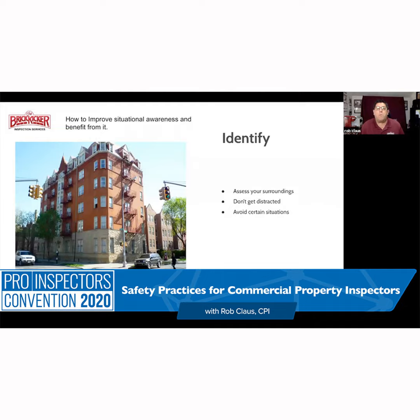Hatches. I did a 22,000 square foot building yesterday. 24-foot clear height in the warehouse. No roof hatch. The only way to get on that roof was a long extension ladder. Now, I knew that. I had another guy with me. We brought the company van, and we had a ladder, and we went up there.